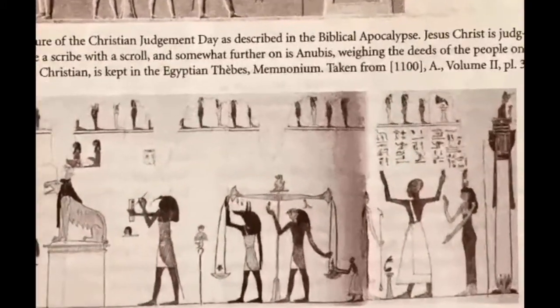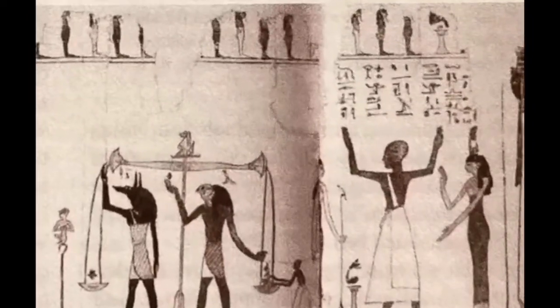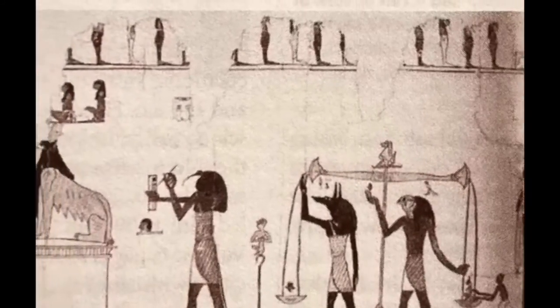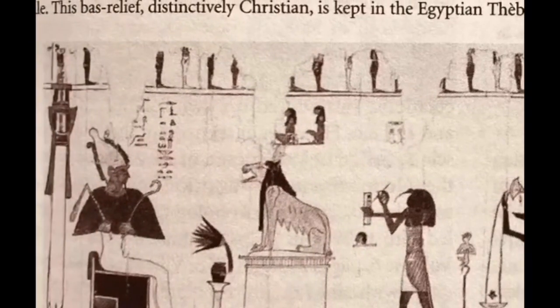Figure 2.31. A similar Christian Judgment Day scene from an ancient Egyptian papyrus. Jesus Christ is judging people with Anubis weighing their deeds. It is evident that such drawings could have only appeared after the depiction of the apocalypse, not in the dateless antiquity that they are nowadays supposed to date from.